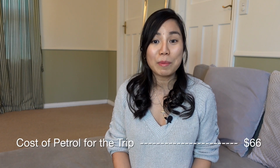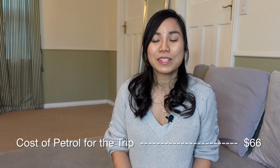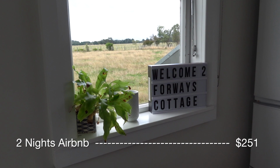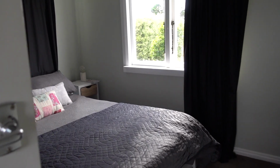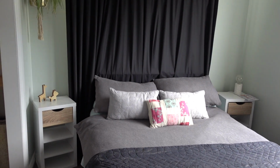My husband and I always go somewhere on my birthday, whether it's a hike or a short trip somewhere. And this time around, we went to the Wairarapa region, where the main town is only an hour's drive from Wellington. We topped up my car the night before, and that cost $66, and that was enough for this trip. I also booked an Airbnb, and that cost $251. We could have gotten a cheaper place had we booked it earlier, but this trip was last minute.